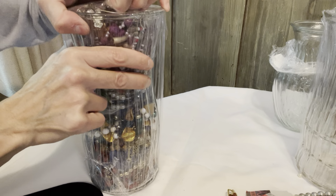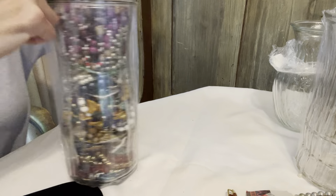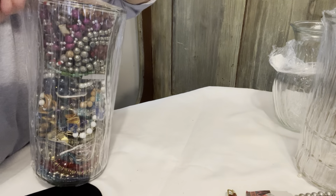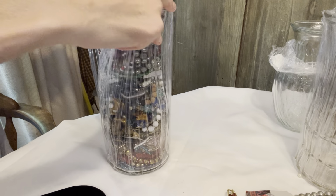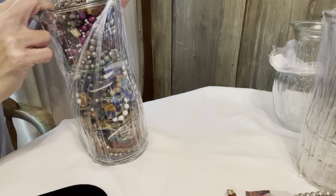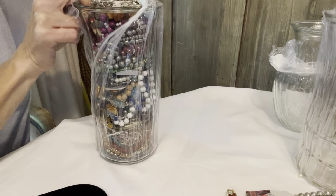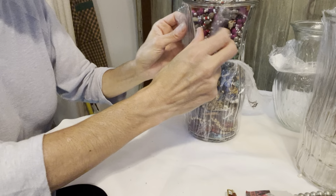I don't know what I could do with these jars. Any thoughts on that? What do you do with the jars? Maybe fill them back up with jewelry. Or maybe put some marbles in them or something. I don't know. Let's see. I'm hoping that this one is better. This is another $29.99 one. Okay, let's see what we got here.